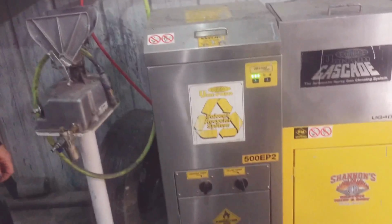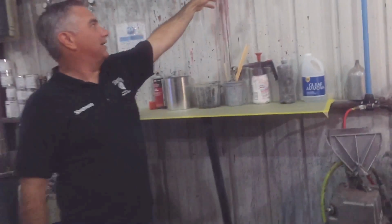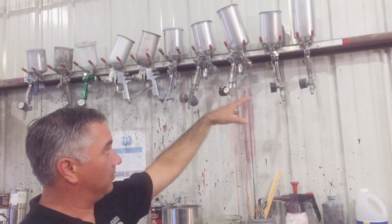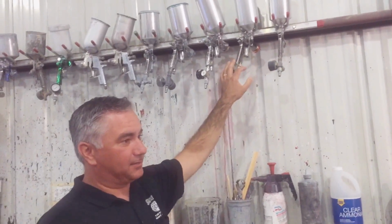Cool. And if we want to walk back this way, this is a thinner recycler and paint gun cleaner. Another pretty nice little piece of equipment. Helps keep our paint guns tip top, you know, good shape, good working order. I'll show you some of our paint guns right here. We got some Iwatas, and most of this is all gravity-fed Iwata HVLP guns. These guns are pretty nice.